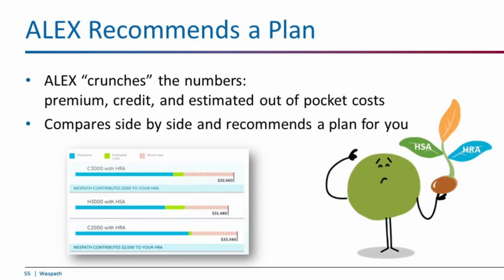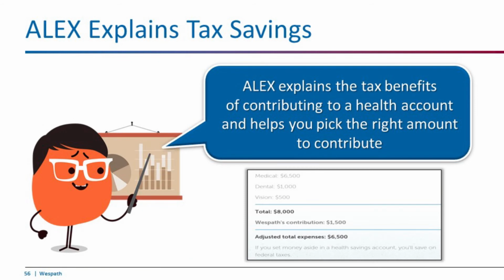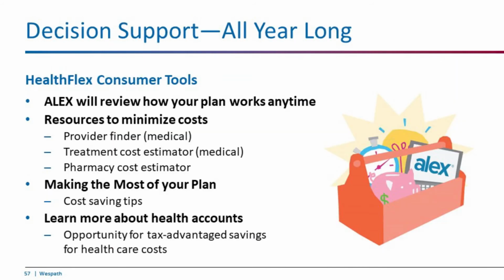Like I said, it will recommend a plan. It crunches the numbers. It'll do a comparison for you. It'll explain the tax savings if you're using something with an FSA or HSA contributions. Throughout the year, you have other consumer tools, Alex of course, and resources to minimize your costs, all on your portal.